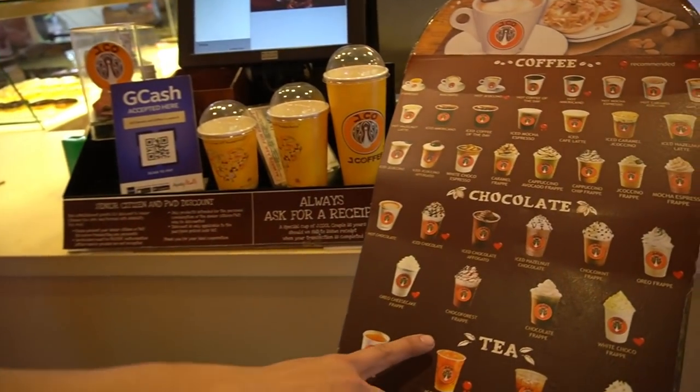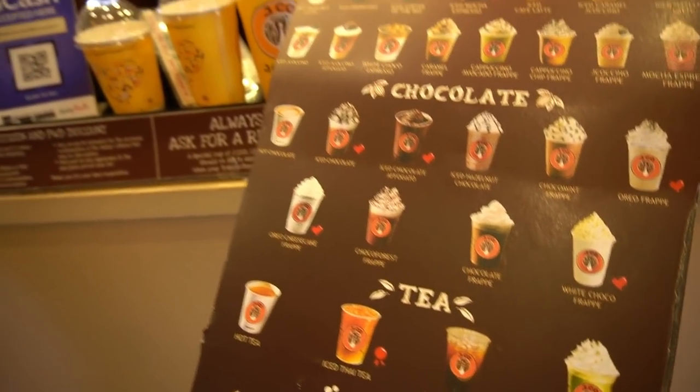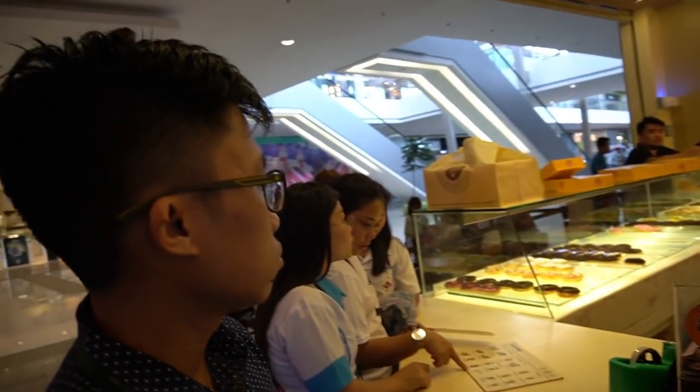Okay guys, we are now inside the Jayco, and we ordered one dozen of donuts plus some refreshments. I ordered the lemon iced tea, and the choco frost wrap. For the donuts, I chose assorted, just to have different types of flavors for us to test.